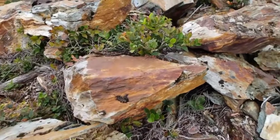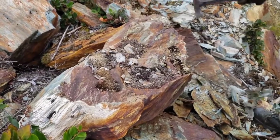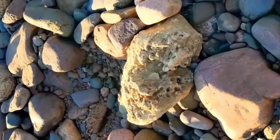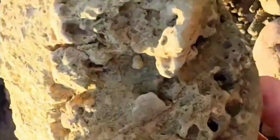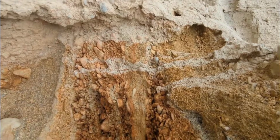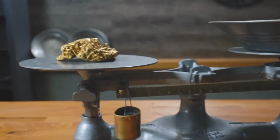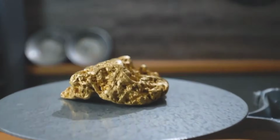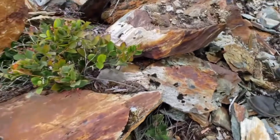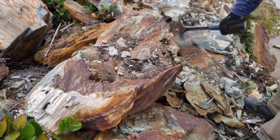In some cases, rust zones mark areas where gold has already been liberated and reconcentrated just below the surface. In others, they mark the weathered cap above deeper, untouched ore. This distinction matters because not all rust means gold, but almost all significant gold systems leave some kind of oxidation footprint. This is why serious prospectors do not chase shiny colors alone.